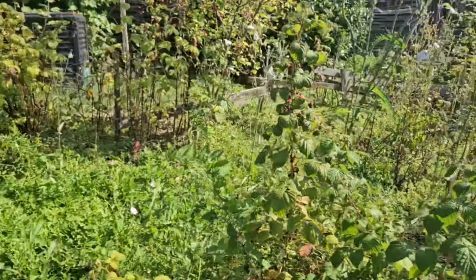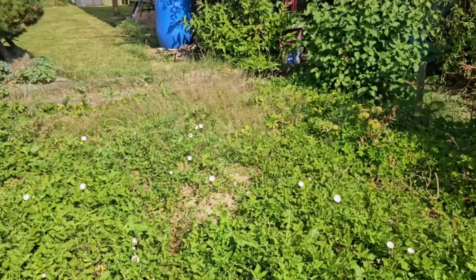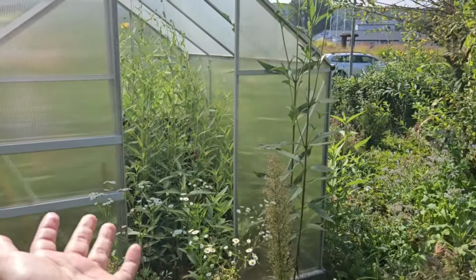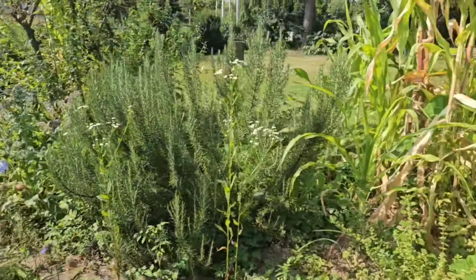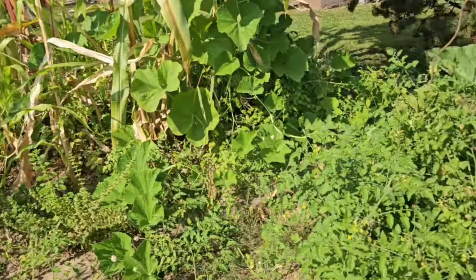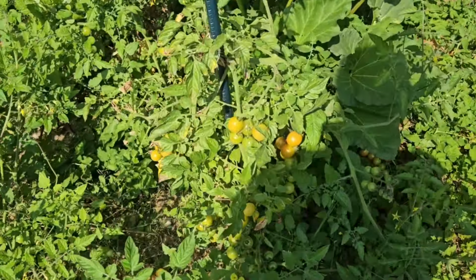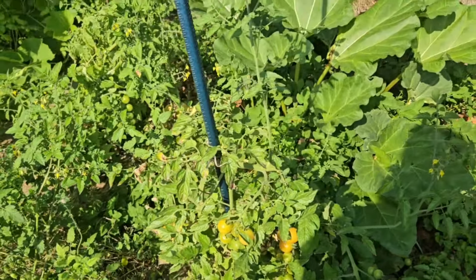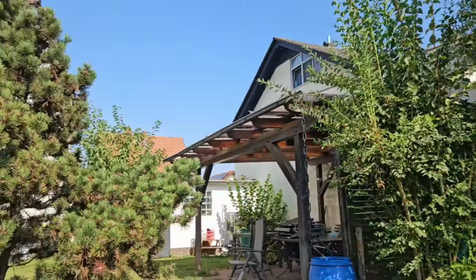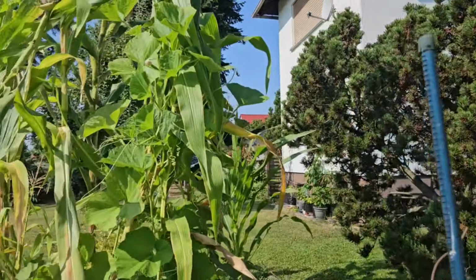Yeah, see, everywhere jungle, lots of work to do. See, and my greenhouse also, look at this, my greenhouse is also a jungle. I don't have time to clean all this. And the rosemary plant is also very happy. And these are the tomatoes. These are yellow color tomatoes only. And there is the tree. There is the pine tree.